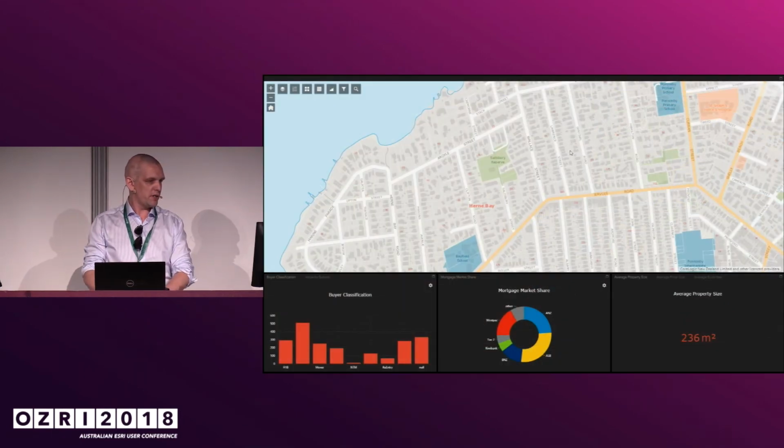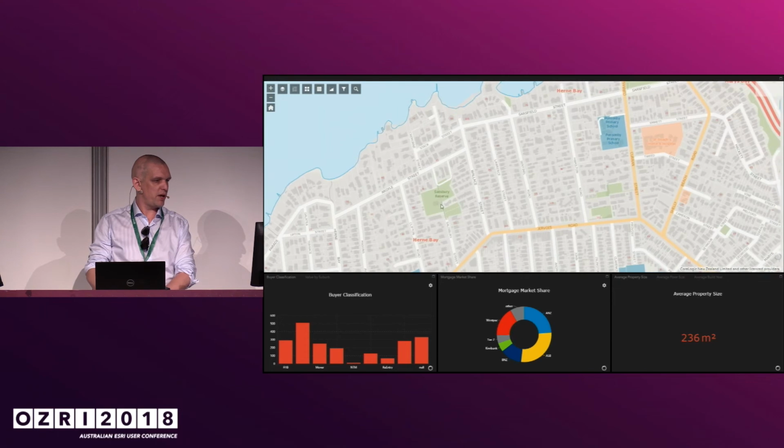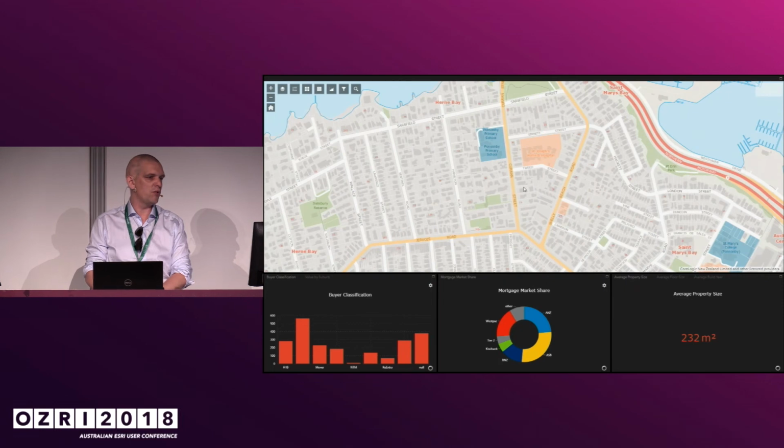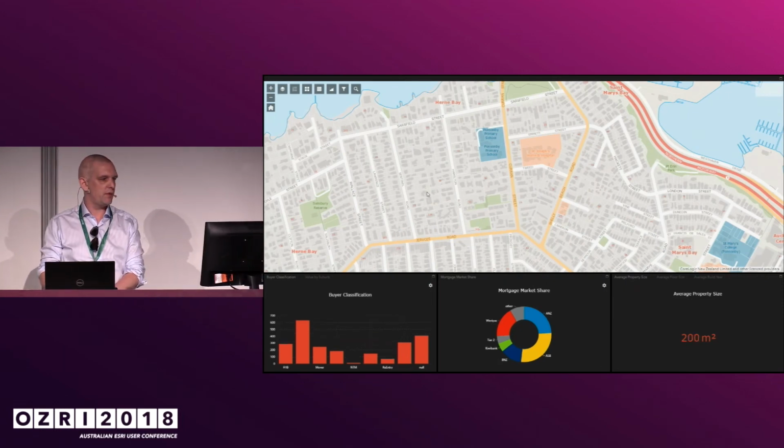What we've got is a pretty simple interface. We can just pan around and zoom in, and what you'll see down the bottom of the screen is the metrics automatically change. So, typical dashboard behaviour.